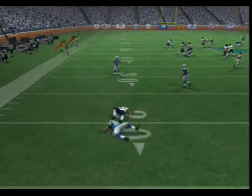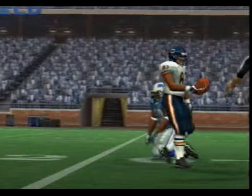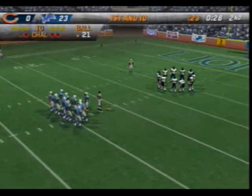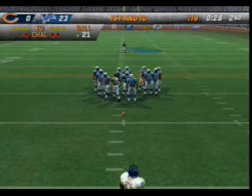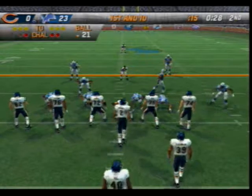From the 16. 37-yard punt. Return for a gain of 3 yards. The Bears will start the drive at the 21-yard line. First and 10.